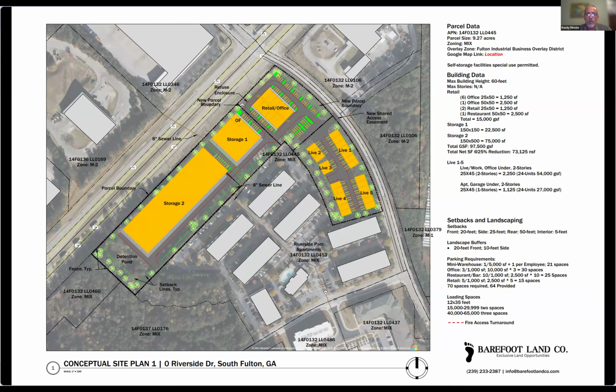So with no further ado, jumping in here, the project is proposed to be a mixed-use development. There would not be a curb cut at all along Fulton Industrial. We would enter the property off of Riverside Drive through a curb cut here. And the portion of the property highlighted down here could be live, work, or townhome type structures. And then a retail or office, commercial, restaurant, etc. development up here on the corner. And then 2 storage facilities flanking Fulton Industrial.